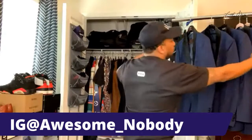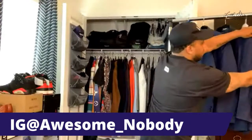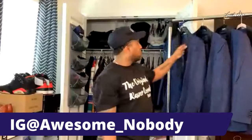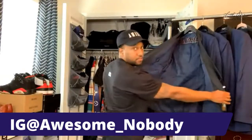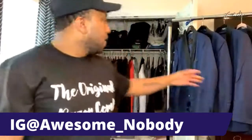So I got 1, 2, 3, 4, 5, 6 blazers in all different sizes, as you see, pretty much all identical. That was the thing we wanted to match, to make sure the blues were the same blue and everything matched up. So you got pocket square, pocket square, pocket square, same fabric on the lapel. Not much as far as the inside, but you can add customizations. There are stores that will do customizations as far as embroidery.